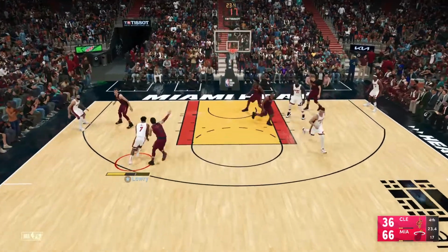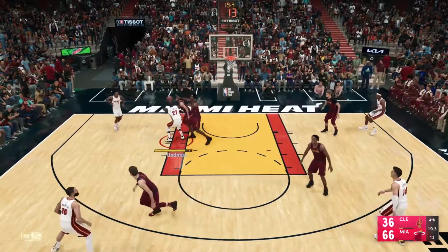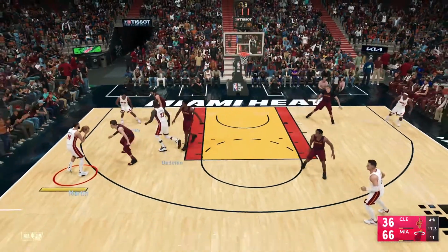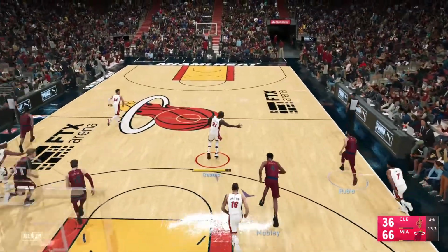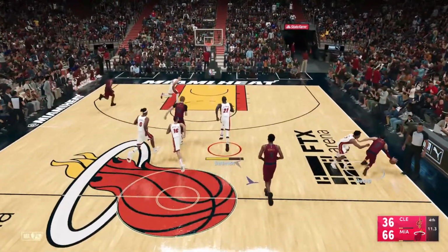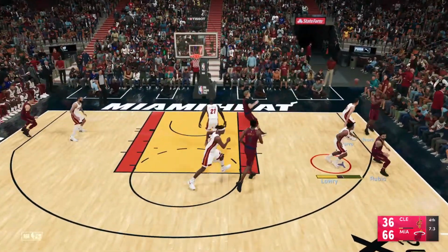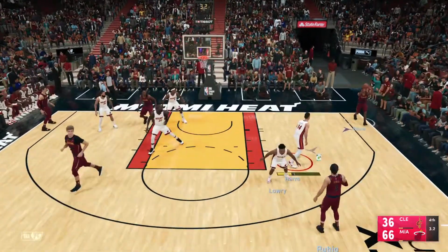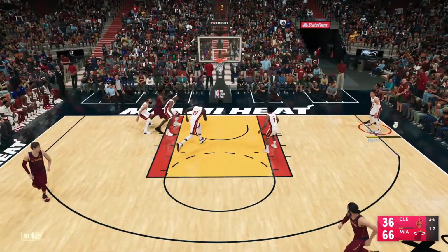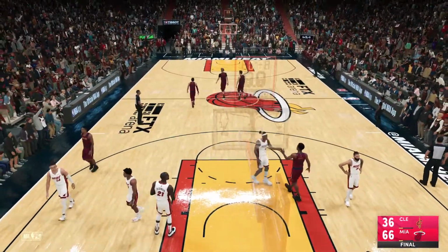There's 25 seconds left in the fourth. Lowry, it's deflected. Pass to Martin. Here's Deadman. Rubio with the ball. Markkanen inside. The three from Okoro. No luck on that one. So it's the Heat winning this one easily.